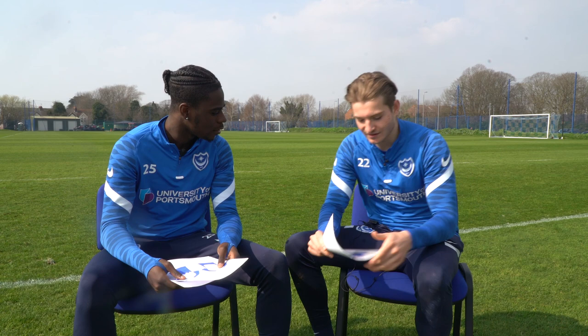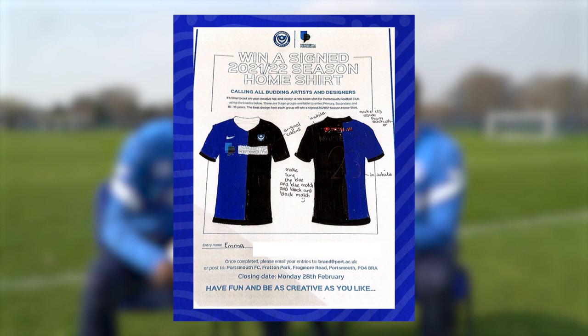Right guys, on to category 3. We've got some more shirts. Our first one I've got is from Emma, which I do like. It's very similar. Look, it's just the same as the third kit, but obviously with blue. No, I like it. It's simple.